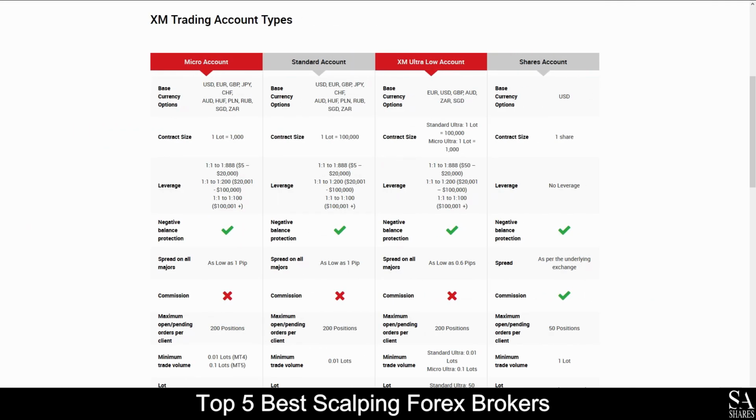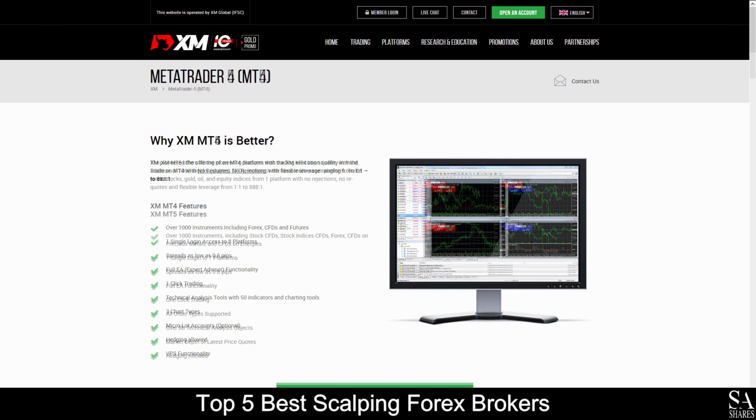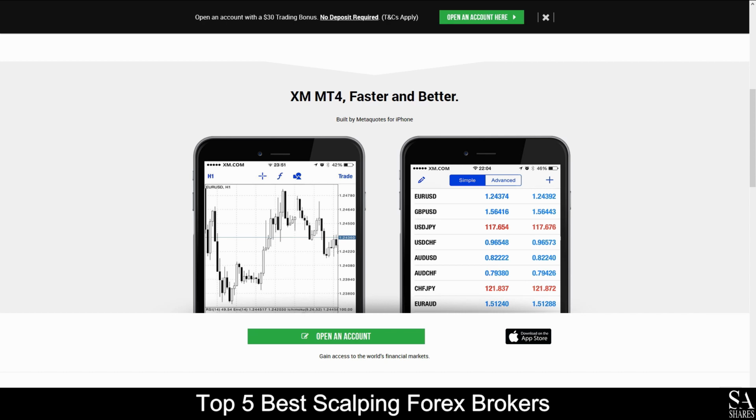Their accounts feature micro, standard, XM Ultra Low, and shares accounts, with a variety of base currency options, negative balance protection, lower spreads, and more. Available platforms for accounts are featured on MetaTrader 4 and MetaTrader 5, which are supported on Windows, iOS, and Android operating systems.